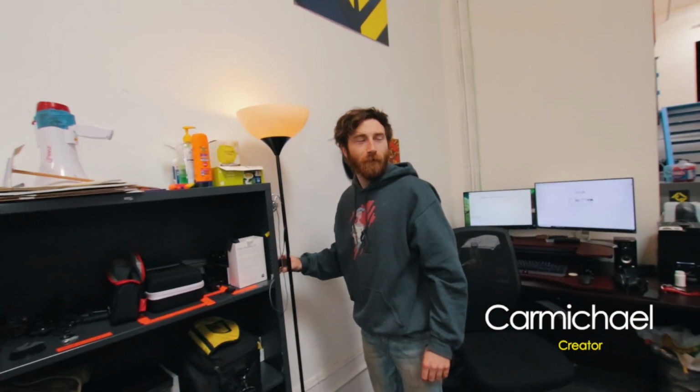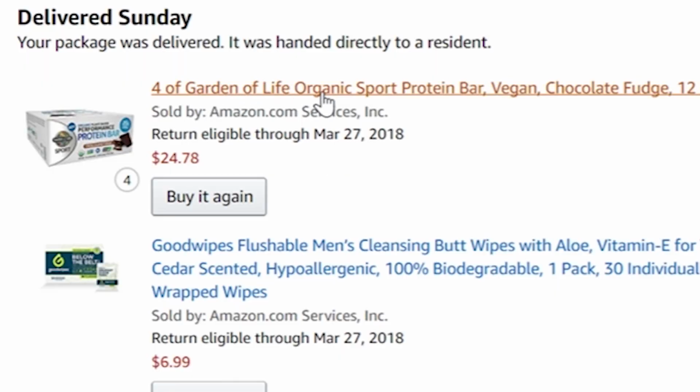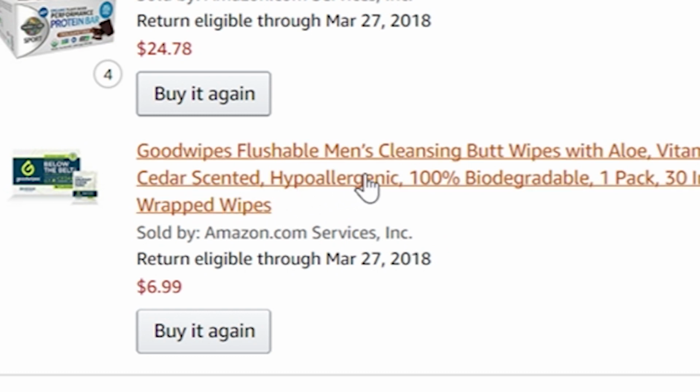Set the mood. Ooh. I know you recently went vegan. I imagine we're gonna see a lot of that in here. Protein bars. Garden of Life protein bars. Hey, there they are. Good wipes. Flushable men's cleaning butt wipes. Yeah, those are good to have. Yeah. You have them? Oh, look at you.